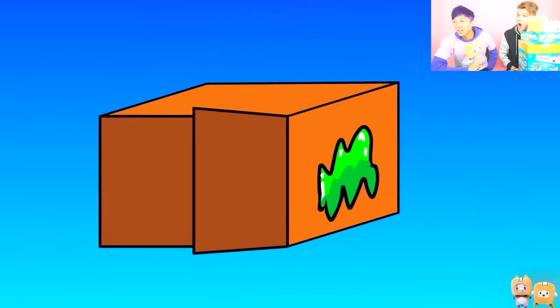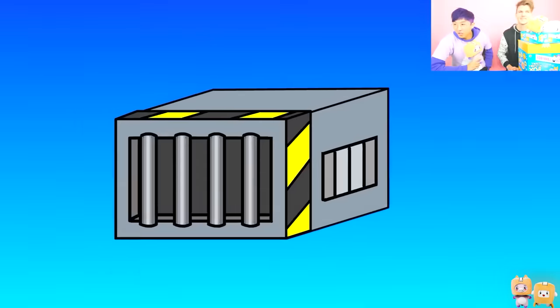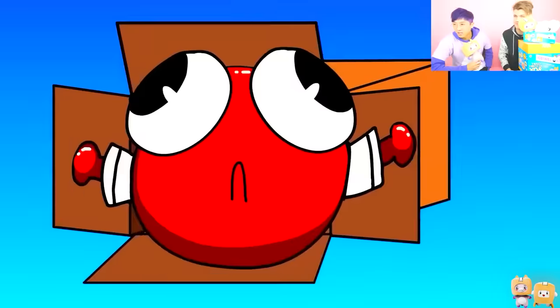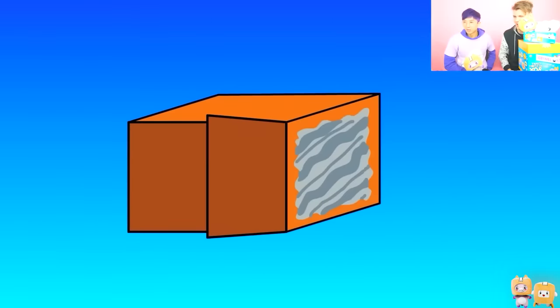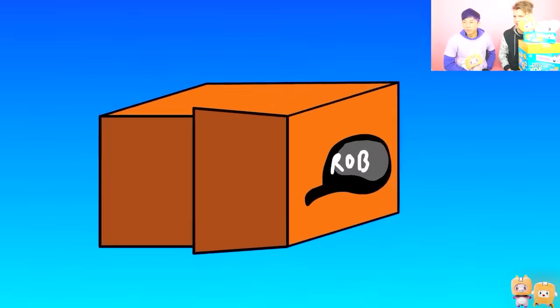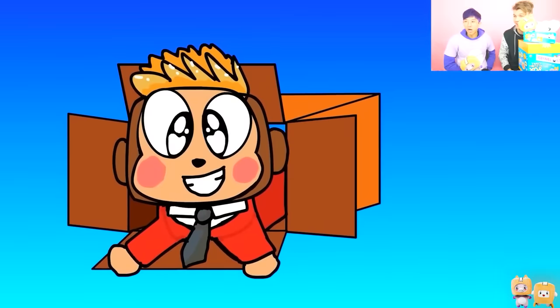Whoa, what is this? Oh, it's baby blue. Whoa, they're all coming out of a box. It's baby green and baby orange. Whoa, and baby purple. This is so cool, guys. This is awesome. Is this the scientist? It is. What is that? Oh, bacon. Oh, a bunch of characters are coming out. Whoa, this is lit. Oh, Legos. What is this? Okay, it's a noob. Okay, bro, the baby blue was awesome.